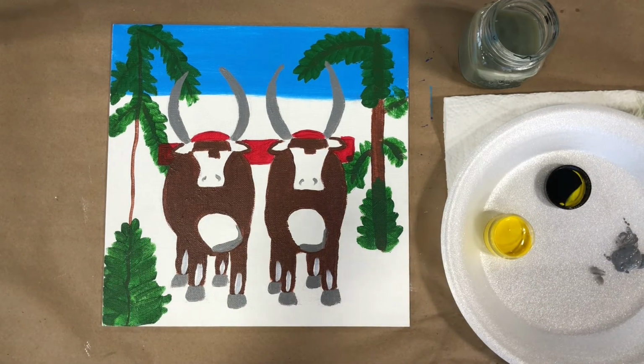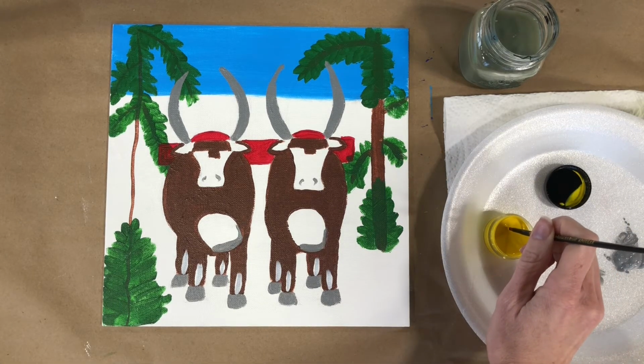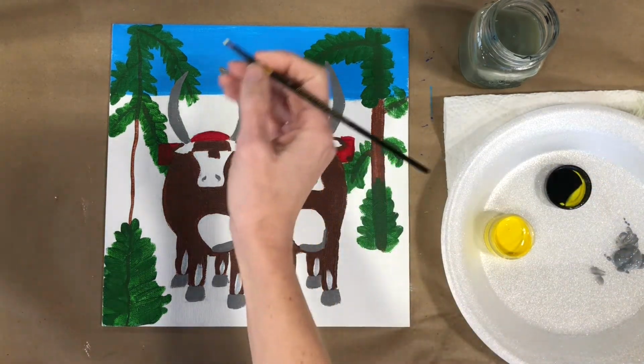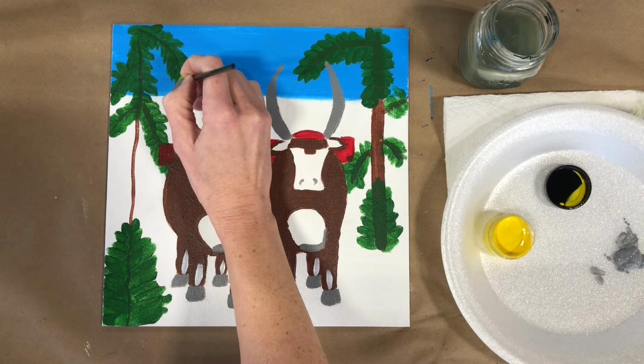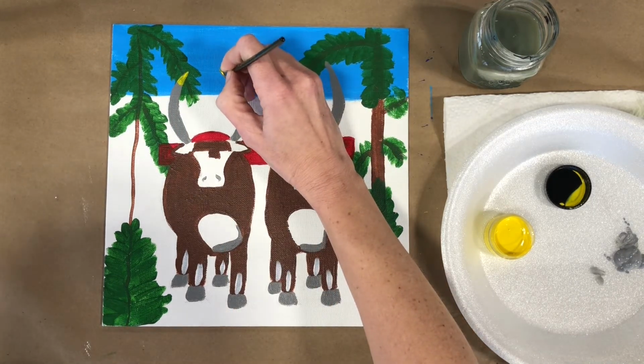Now, when you're doing this, think of what it would be like for Maud with her very, very badly arthritic hands, how she would do such detailed work when it was very, very hard for her to even hold a paintbrush. So just keep that in mind when we're working on this part. So using my fine brush, I'm going to go in, always using just a little bit. You can always add more paint, but you can't take it off. All right, so I'm going to add on just the tip of our horn here, just a small little bit of yellow. It's like they're very, very fancy cows, very fancy oxen, and have gold tips on their horn.